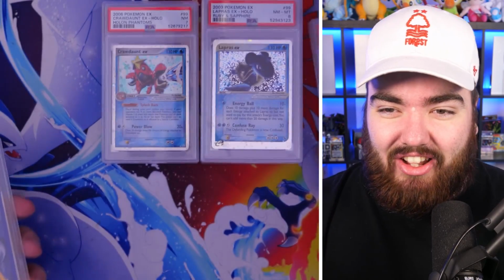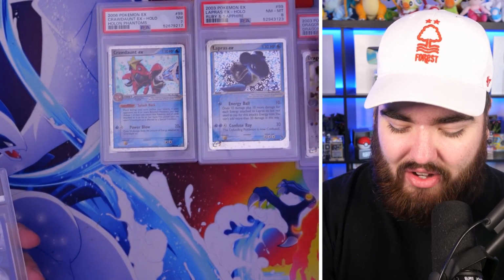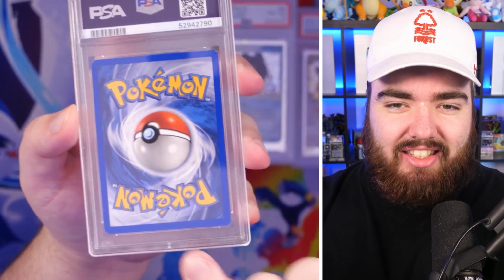Let's see. That's good to get a 9 though. Dragonite EX from the EX Dragon era. Very cool to get that in a 9. Very good card. Who doesn't love Dragonite? Anyway, next card. Let's see what we have here.